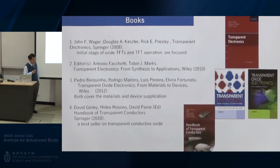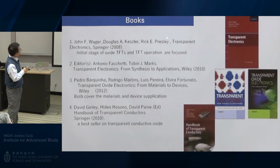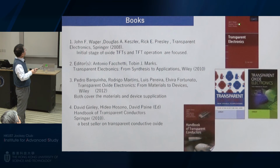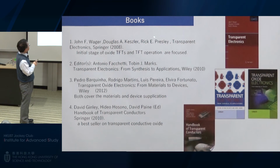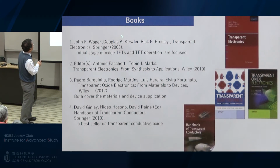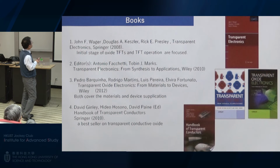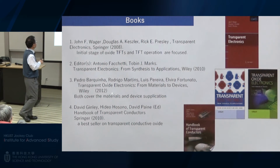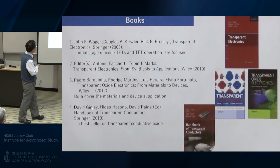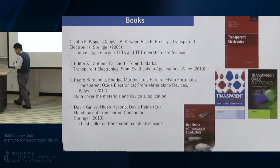If you are interested in oxide semiconductors, these books may be very useful. One is John Wager's book. This is almost 10 years old, but it is very well surveyed as literature and history of oxide TFTs and oxide materials. Also, this one is edited by Toby Marks, and I also contributed. This is Transparent Electronics. And this is Martin's book, and this is David Ginley's, and we edited the book, Transparent Semiconductors. Thank you very much for your attention.